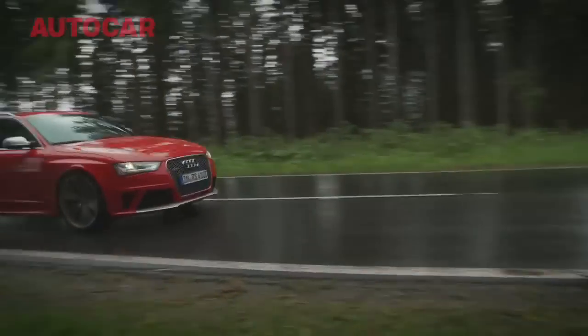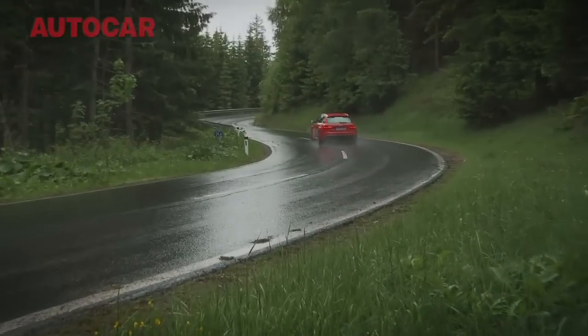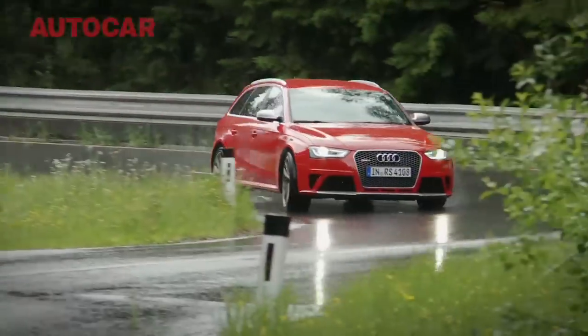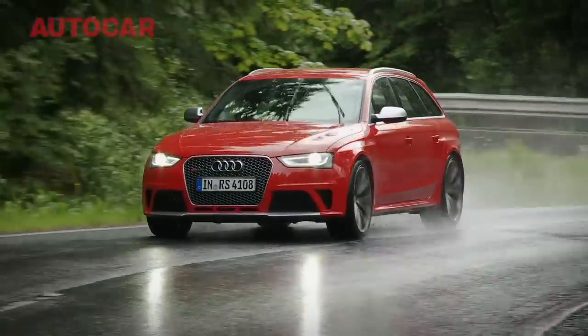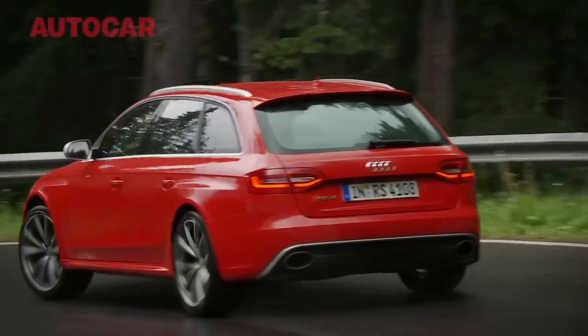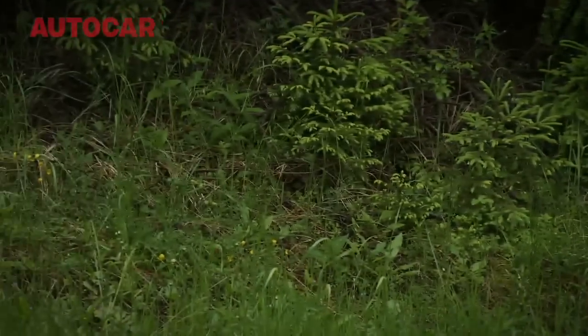The good stuff, well, the good news is that there's actually quite a lot more good stuff than bad stuff. This is actually a really, really good car, a good RS Audi. You've got this lovely engine, and although I would rather have three pedals and a stick, I have to say the S-tronic transmission is really good, really quick, really smooth, really fast.